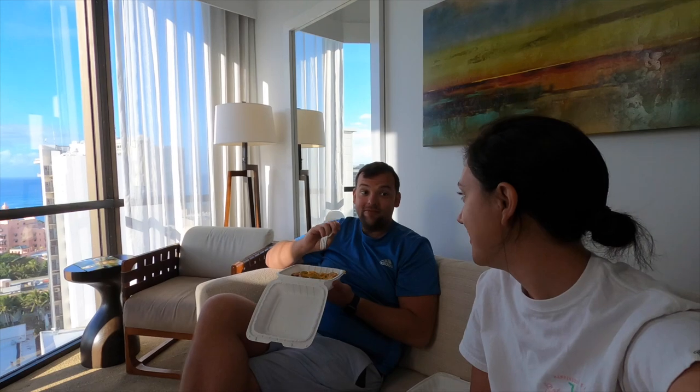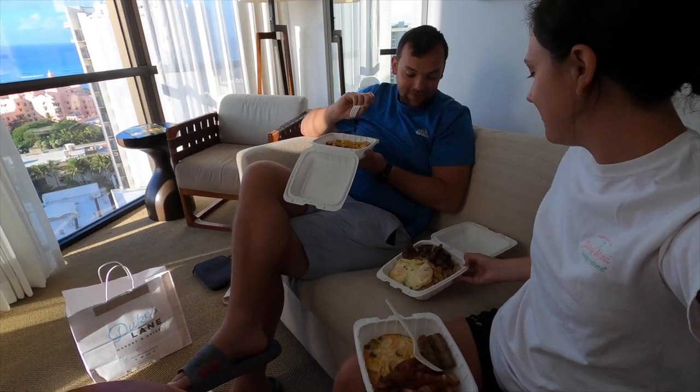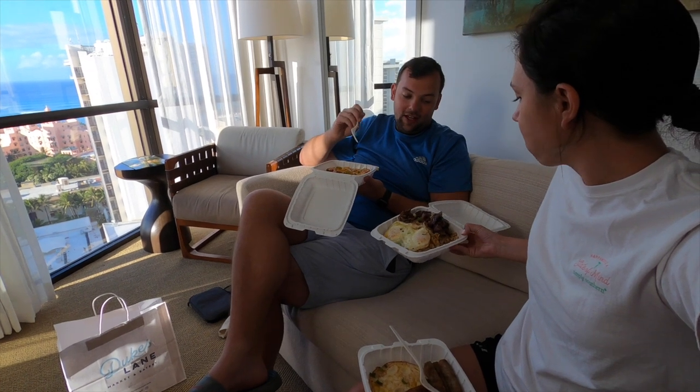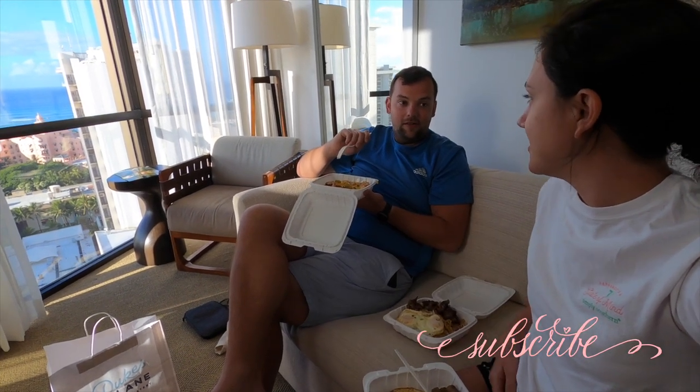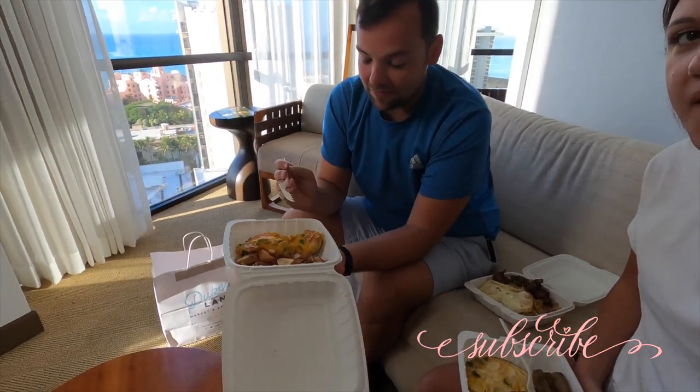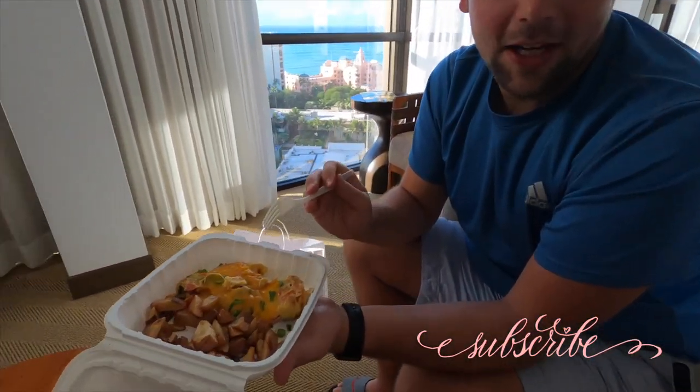Unexpected gem. I'm just gonna say it. I took a bite of this. What's this? Kimchi fried rice with Kahlua pork. Maybe one of the best things I've had since I've been here. Wow. And despite my vegetarian lifestyle, I have some spam in my omelet. It's called Duke's Marketplace. I think it's connected to Duke's Waikiki, which is a really famous place on the beach here.